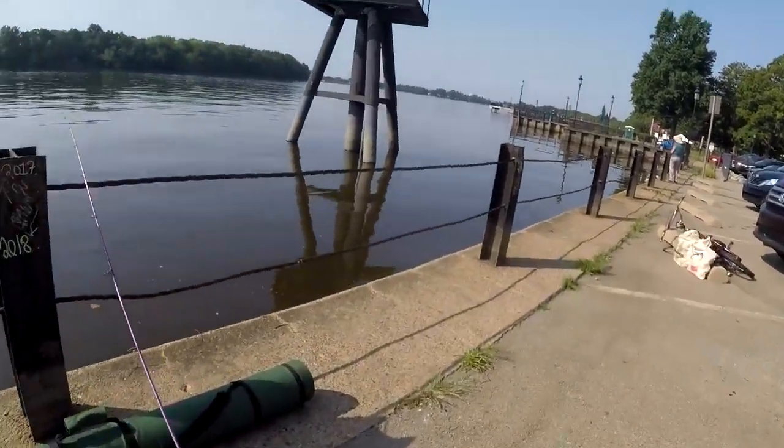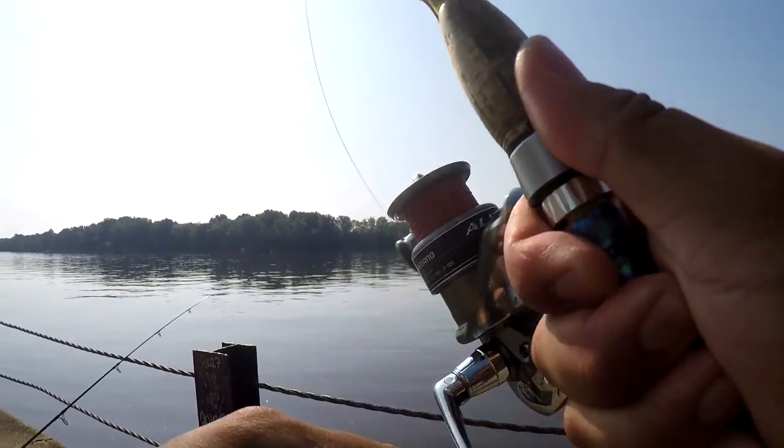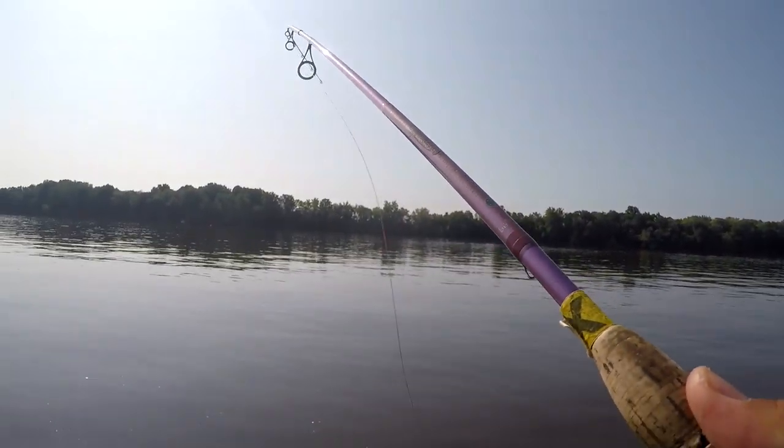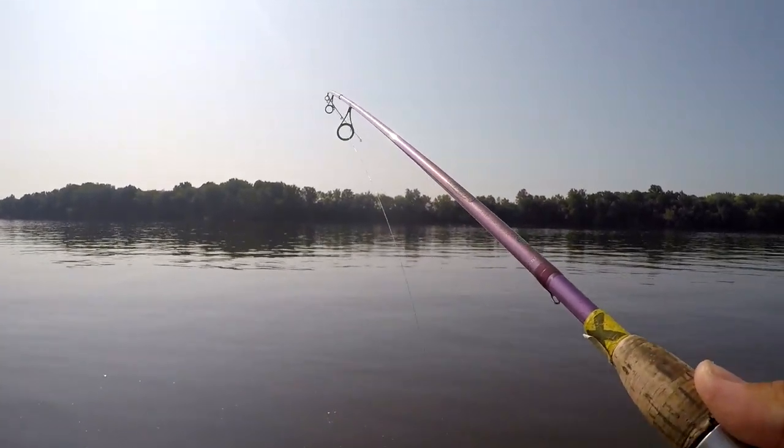That's my bait right here, man. Come on, bait, come up. Oh, it's on. Please be the bait fish that we need for the day. I need some cut bait. I need some cut bait. We've been out here for a little while.